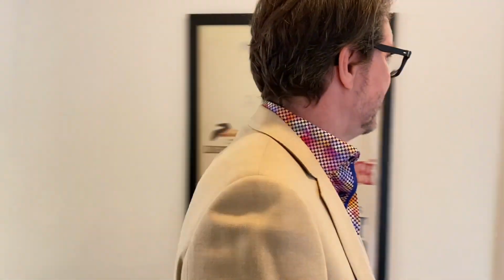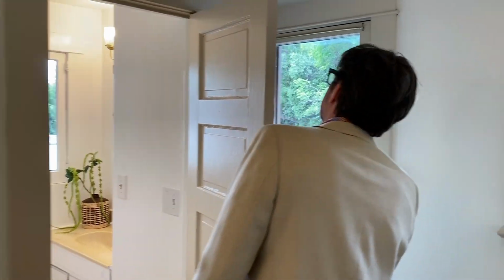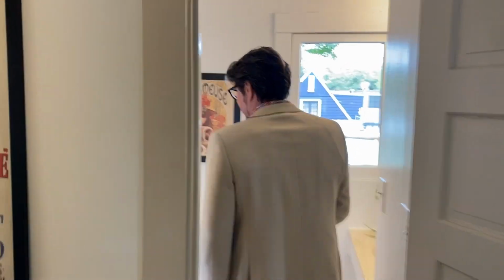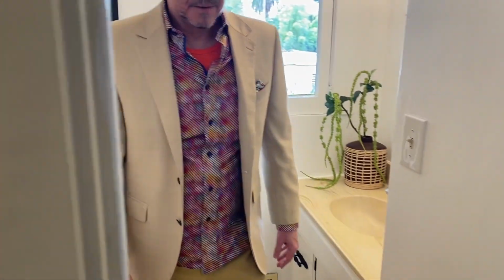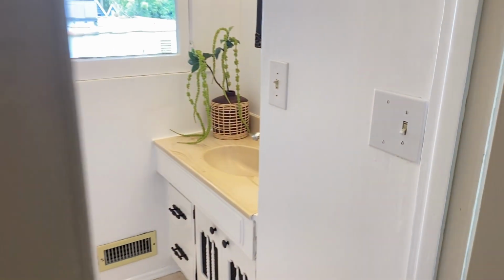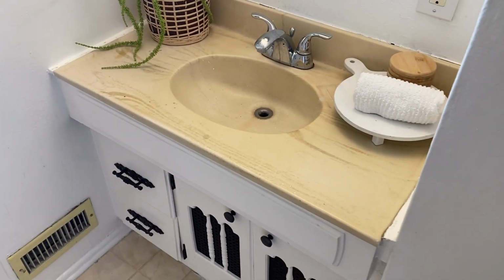And this little dressing area here. There's actually a little hidden closet right here. That would be for your linens. And then we have this bathroom, another full bath. It's got a tub, shower, sink, toilet. I'm going to get out of the way so you can get a look at that. Nice window letting in natural light.